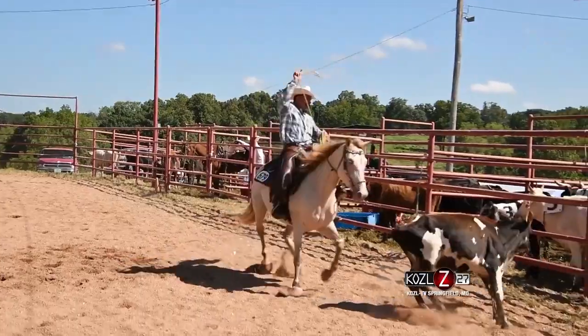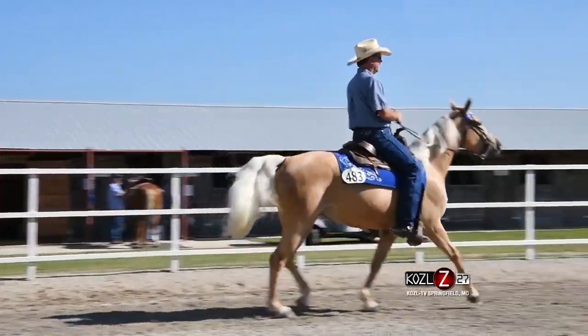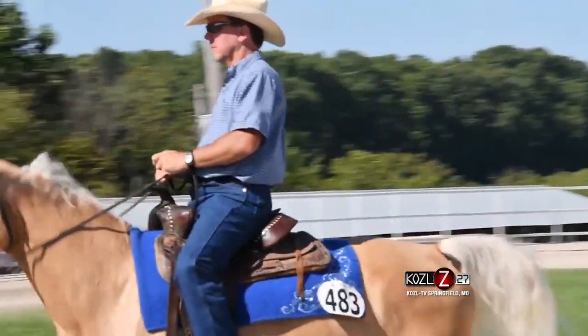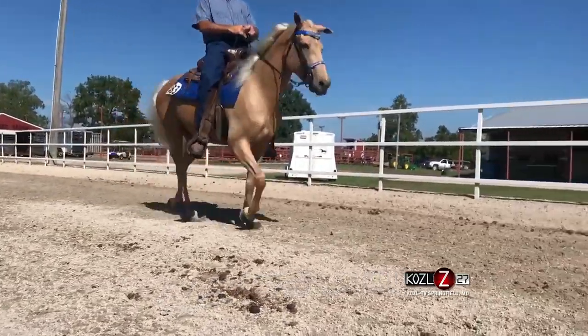Currently, we're doing a flat foot walk. Judges are looking for reach, style, and animation of the horse. Notice how the head's moving and the ears are flopping. This is the gait the horses are bred for. This is called the foxtrot, because if you notice closely, the front feet are producing a walking motion while the back end is trotting.